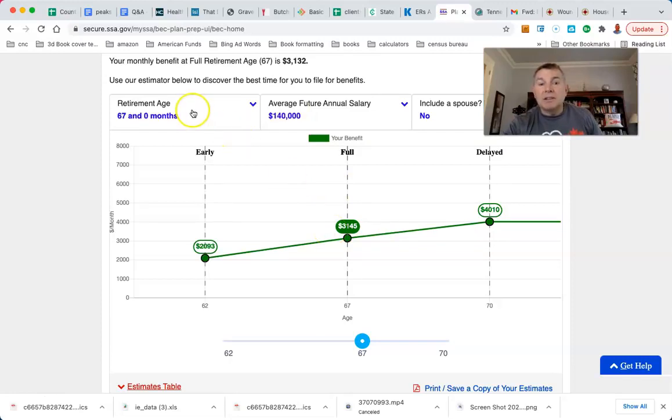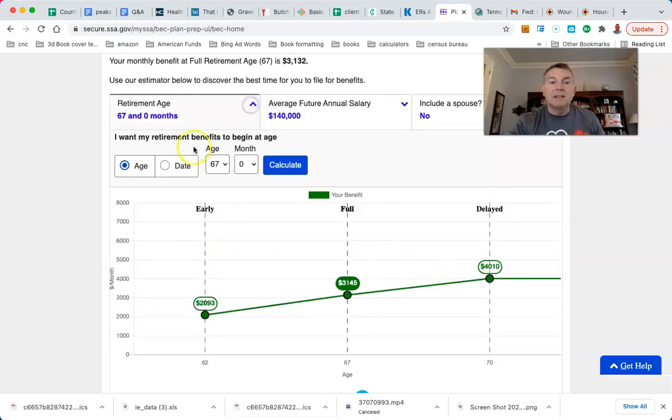If I retire at 67, but I take my benefit at 70, my benefit will be $4,000 a month. So just in the back of your mind. 2, 3, 4. 2, 3, 4. Everybody with me so far? All right, good. What if we took it at 62 instead? We'll click on this guy.